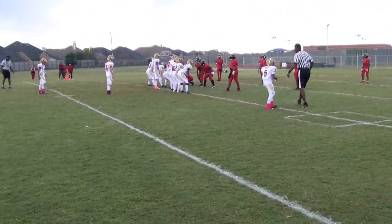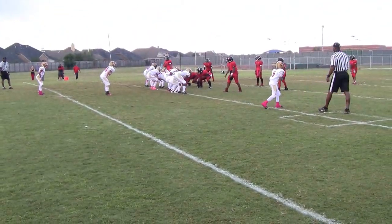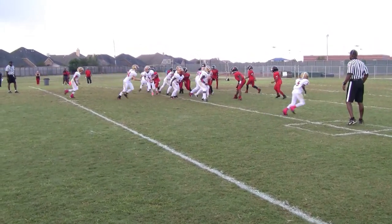Ready to follow port, follow port. They started the game early because of the rain and made me miss the beginning. Go, go, go.